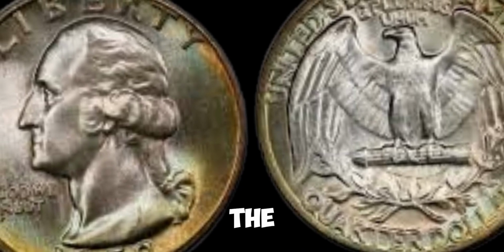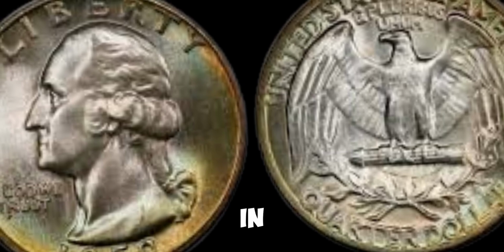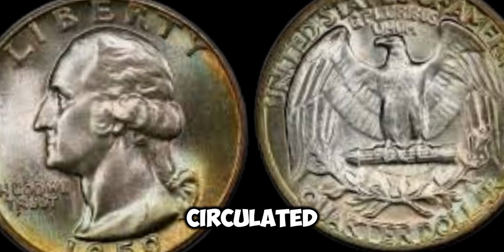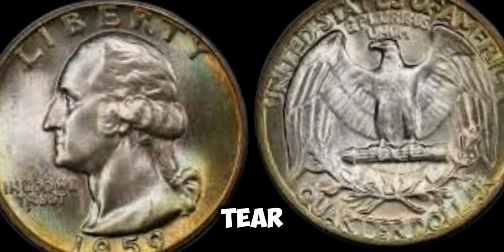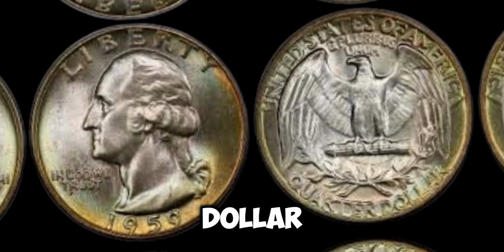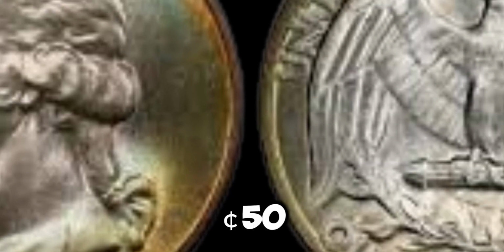But that's not all. The condition of the coin plays a significant role in determining its value. A coin that is in pristine, uncirculated condition will fetch a much higher price than one that has been circulated and shows signs of wear and tear. So, if you happen to come across a 1959 Washington quarter dollar coin in mint condition, you could be looking at a potential windfall of $1.50 million.